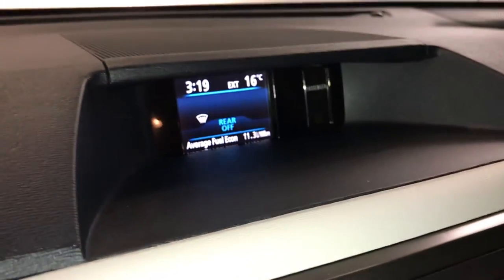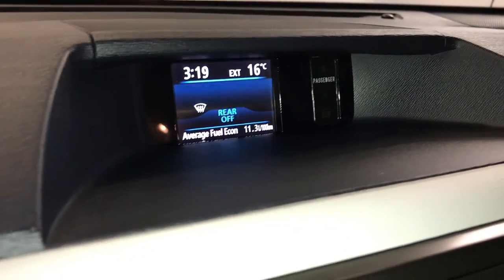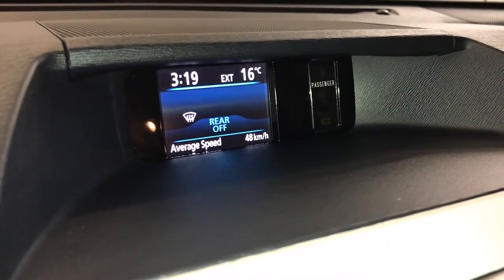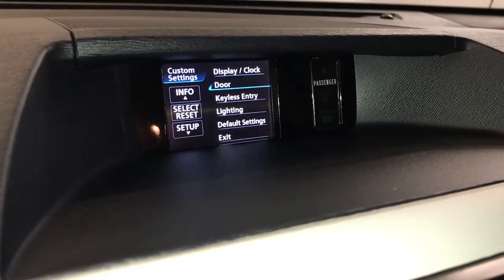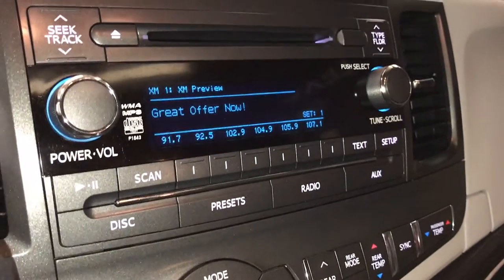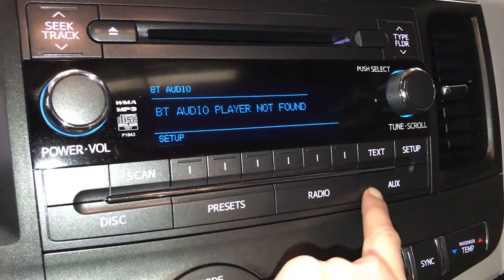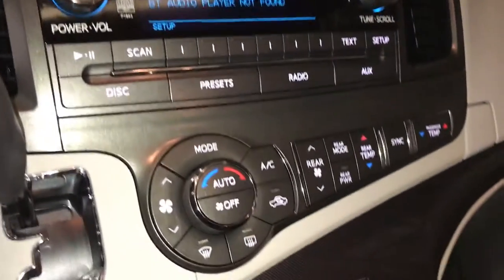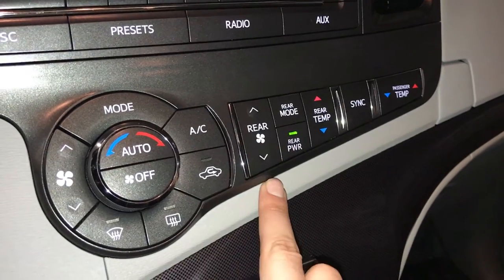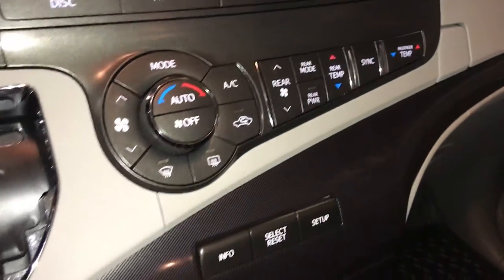Display screen houses your backup camera. Gives you your climate, outside temperature, time, vehicle information, fuel economy, kilometers till empty, average speed. Check out your setup from here. AM, FM, satellite, CD, it's MP3 compatible. You have your DVD player in the back, auxiliary USB, Bluetooth, three zone independent climate control. You can change the rear from here, mode, fan speed, and temperature. AC, front and mirror defrost, side mirrors are heated.